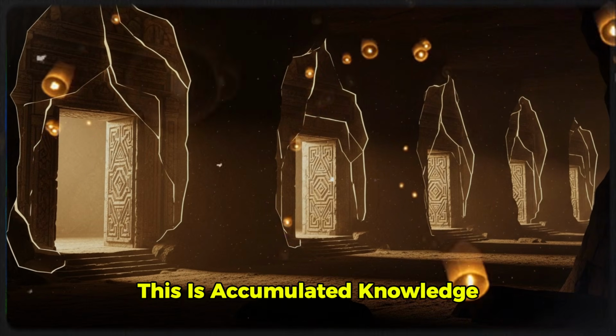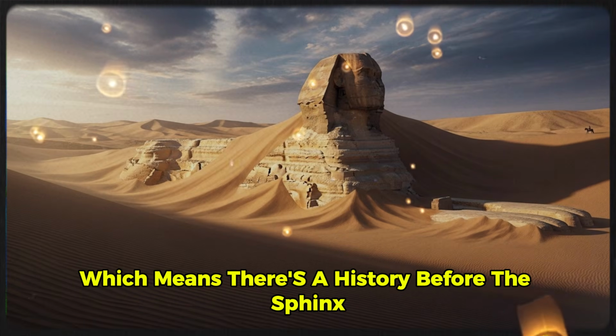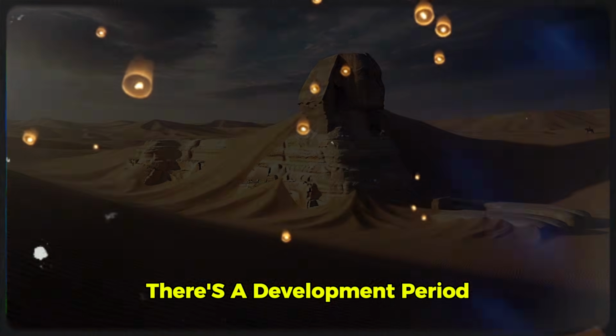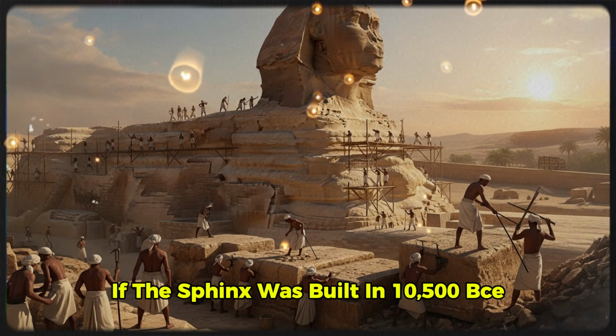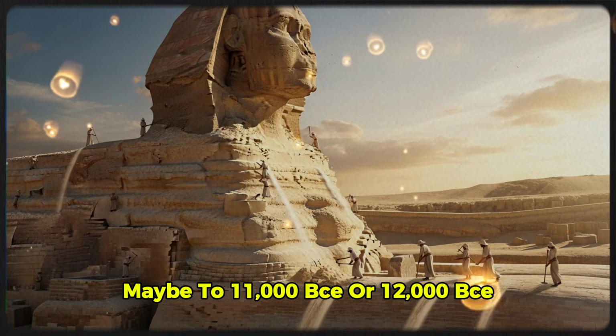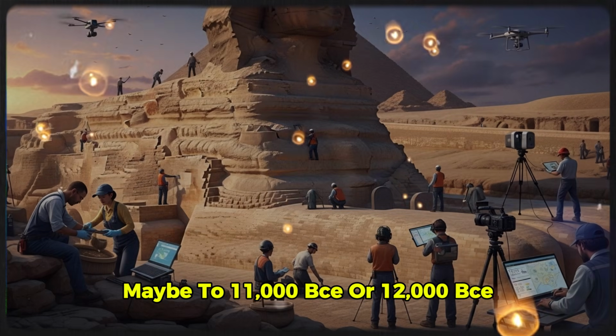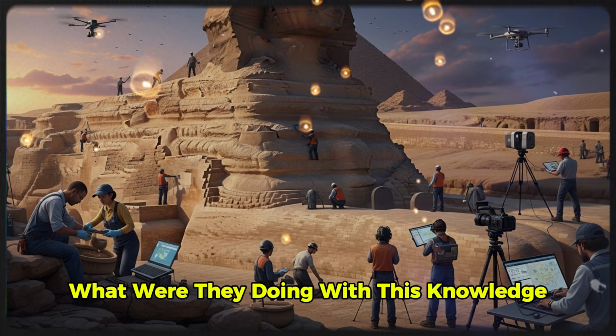This is accumulated knowledge. This is a tradition of builders who learned from other builders, which means there's a history before the Sphinx, there's a development period. If the Sphinx was built in 10,500 BCE, that suggests a building tradition that goes back even further, maybe to 11,000 BCE or 12,000 BCE, and what was happening to these civilizations? What were they doing with this knowledge?